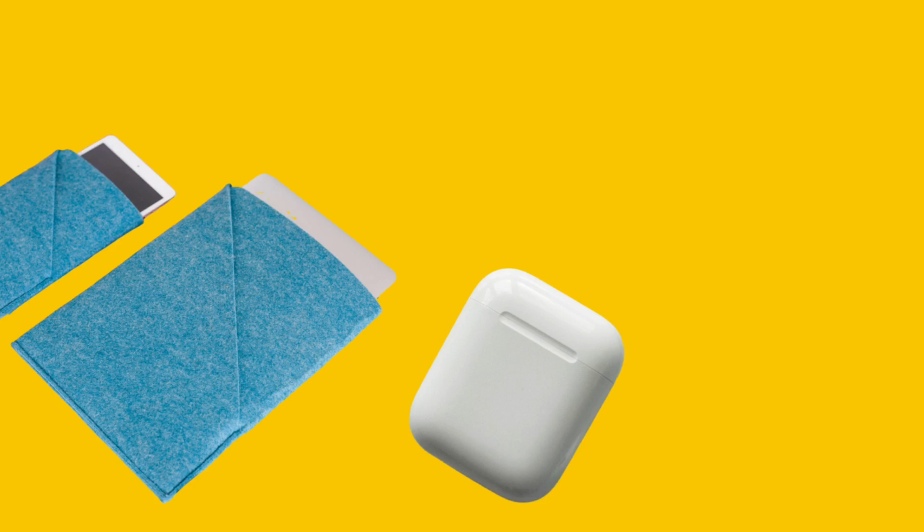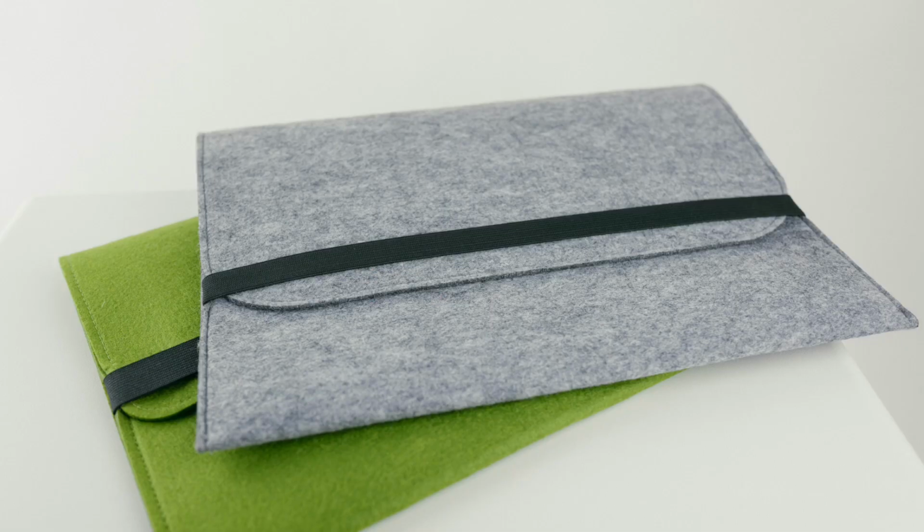18, choose a slim laptop case. If you are bringing a laptop, use a slim, protective sleeve instead of a bulky case. Select a case that can hold all your electronics.